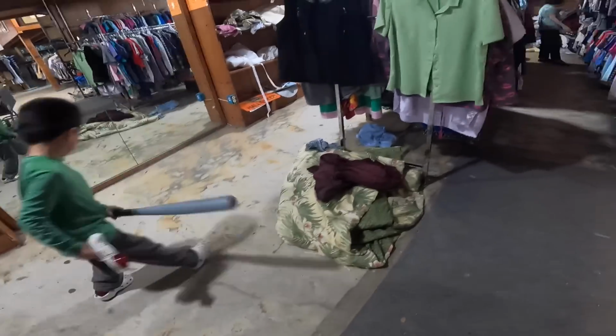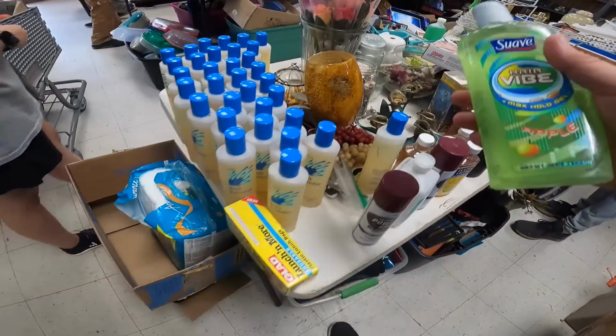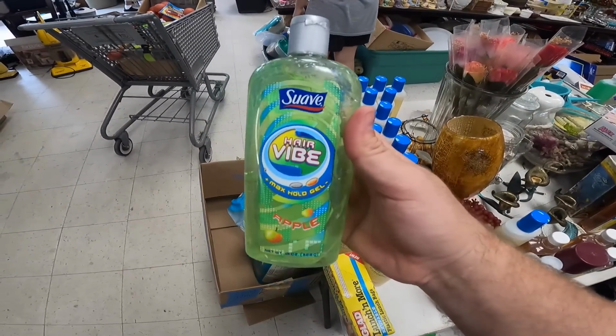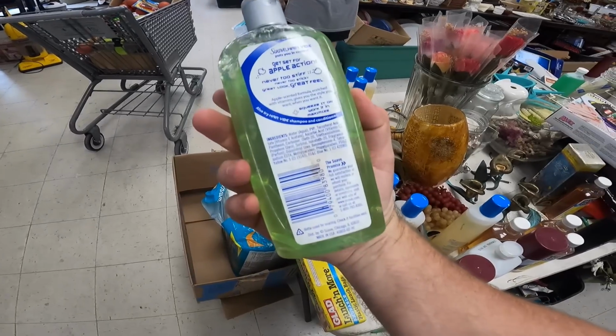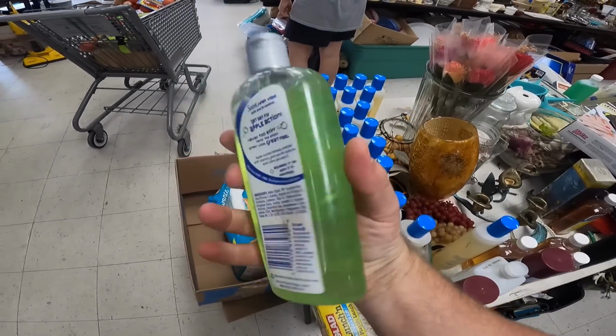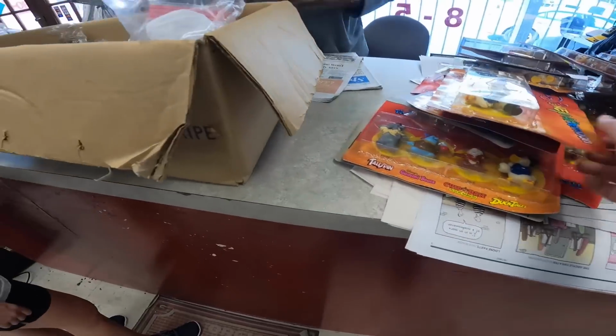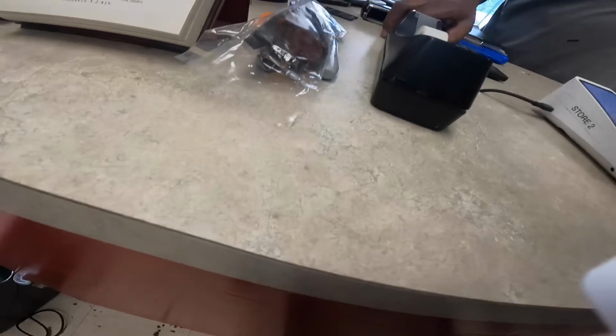Oh yeah. I have a bunch of health and beauty stuff over here that I was looking at. I found this Suave Hair Vibe apple. Again, I'm like 99% sure I used to use this in middle school when I would spike my hair up. This is crazy. 35. 35. Sounds good.